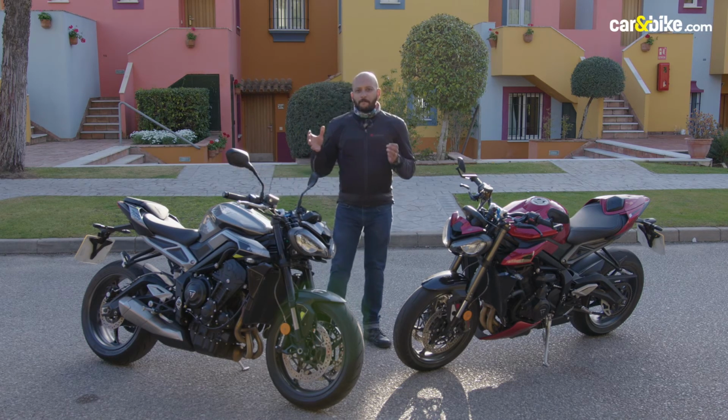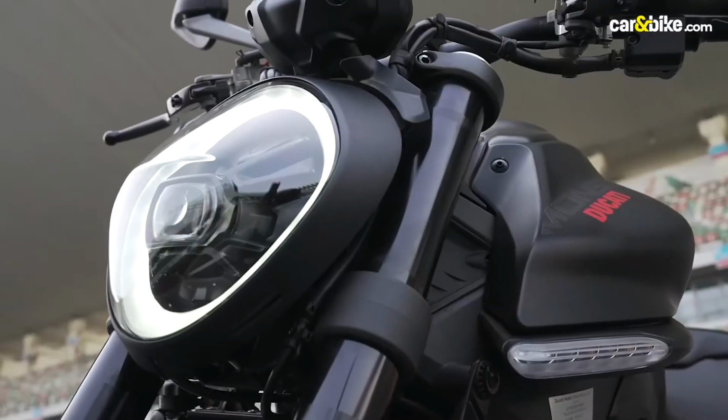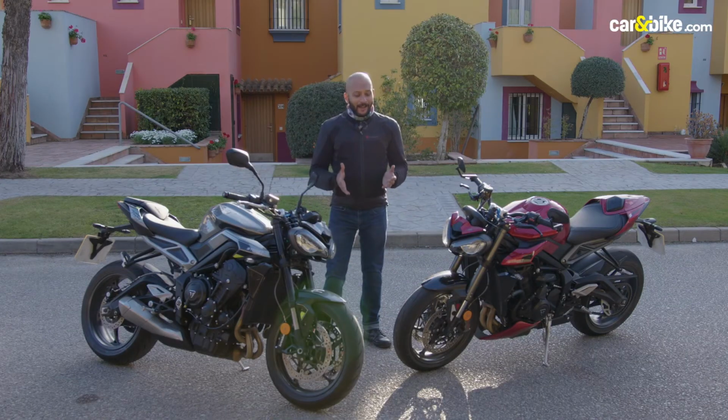Of course, for that kind of money, you also have the new Ducati Monster, which has been upgraded and is a fantastic bike in itself. But after riding it on the track and a 200-kilometer ride on the road, I feel that the new Street Triple has created a new benchmark in the middleweight street naked segment.